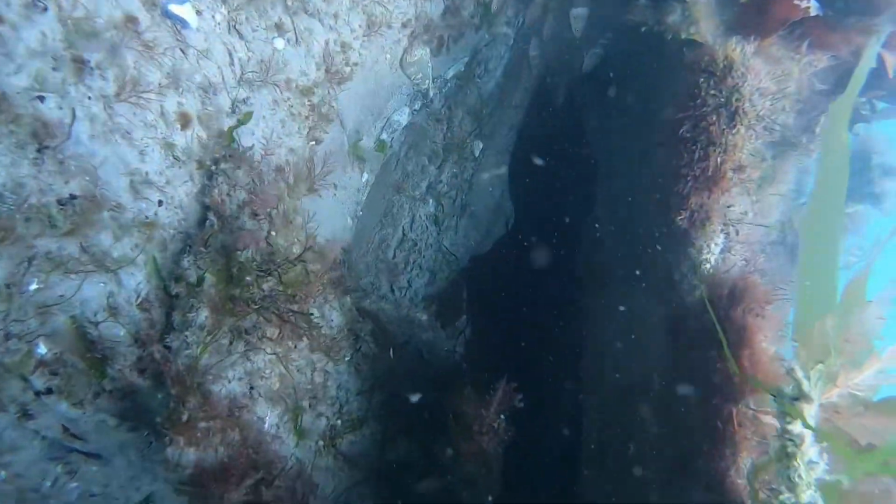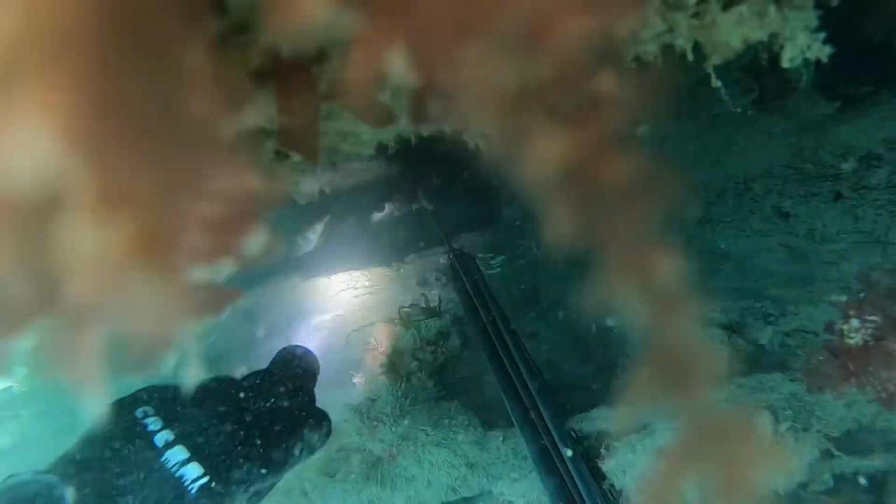There were some okay sized pouting on this wreck, so I decided to take one. Unfortunately, the spear got stuck in a gap, so it went through a hole and then got stuck. It took me many dives to get the spear out.